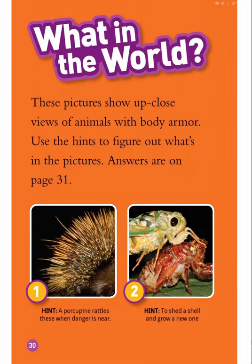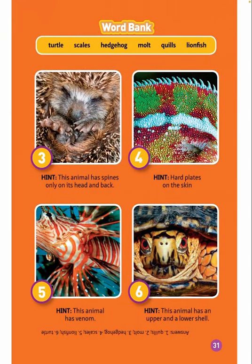What in the world? These pictures show up-close views of animals with body armor. Use the hints to figure out what's in the pictures. Answers are on page 31. 1. Hint: a porcupine rattles these when danger is near. 2. Hint: to shed a shell and grow a new one. 3. Hint: this animal has spines only on its head and back. 4. Hint: hard plates on the skin. 5. Hint: this animal has venom. 6. This animal has an upper and a lower shell.